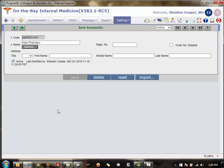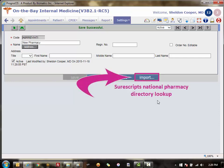That's all there is to creating an ad hoc preferred pharmacy. Now notice at the bottom, I have the import button.